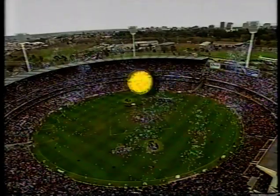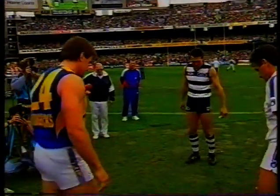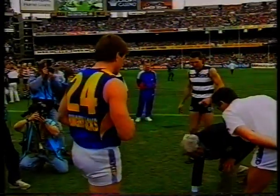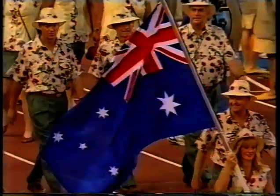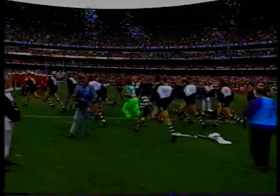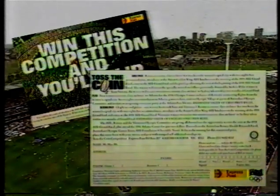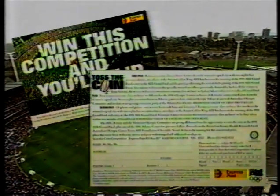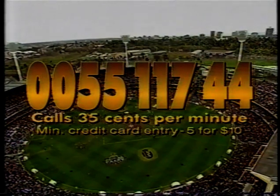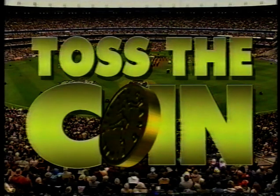This is the chance of a lifetime. The chance to toss the coin at the AFL Grand Final at the MCG on the last Saturday in September. As well, you and a friend will be special guests of the Australian team at the Centennial Olympics in Atlanta next year. There will be 8 consolation prizes, with return airfares and tickets to the AFL Grand Final. Tickets are $2. Entry coupons are at all Australia Post outlets, Rotary clubs and in the Footy Record. Or dial this number for credit card purchases. Proceeds will be shared by the Australian Rotary Research Fund and the Australian Olympic Team.